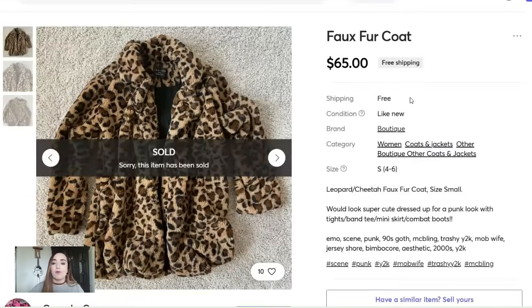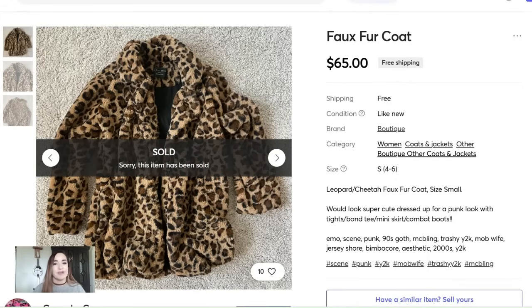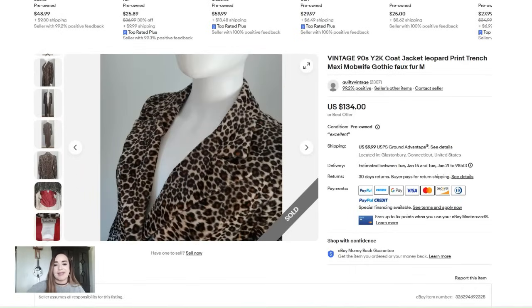The next thing to look for with mob wife is animal print, and animal print shows up in multiple of these types of items. It might be animal print fur, like this jacket that you're seeing here. It might be an animal print vest or animal print of some other things that we're going to talk about coming up. But this one sold for $65 over on Mercari. And then trench coats. With the trench coat, this does happen to be another one of those animal prints. This one went for $134.